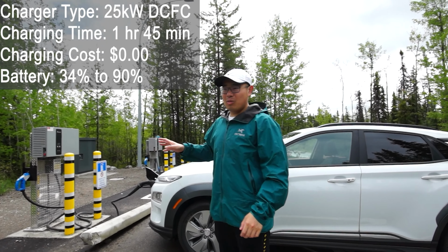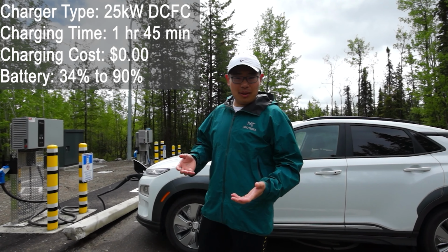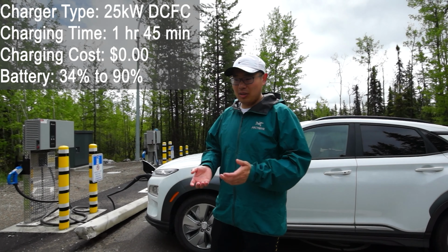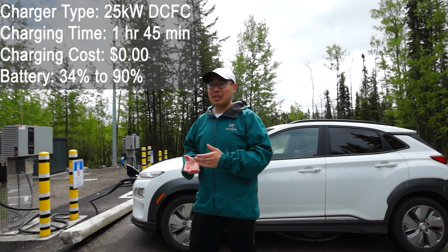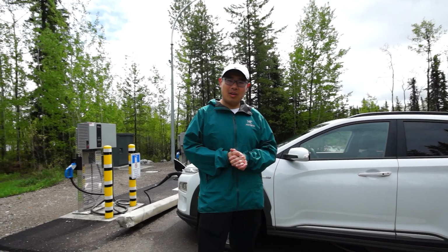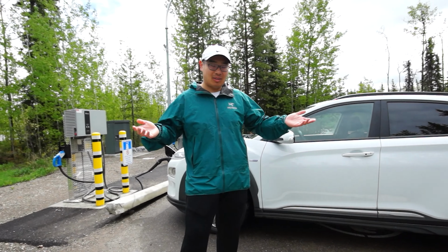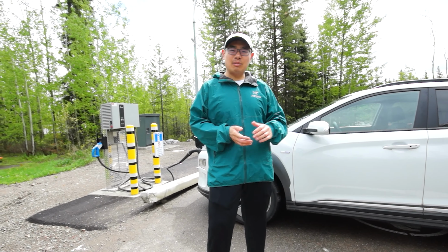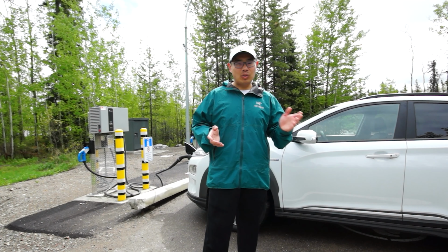So we've charged to 90%, and that means at the next stop and the one after, we don't have to charge as much. So we're going to a place called Savory West. There is also a 25 kilowatt charger there. And while we're there, we're going to charge, I don't know for how long, but we're going to have lunch there, so as long as we need for lunch. It's about 120 kilometers, I think. So let's go to Savory West.